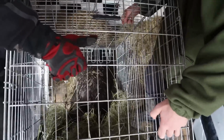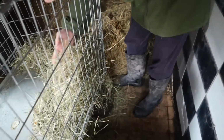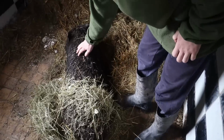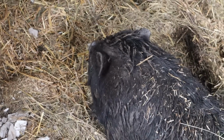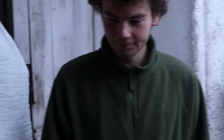I can see. They're getting it out. You're not leaving the back legs in it. It's just a slop. She's real calm. He's in a real shock. What do you think of this, Alfred? Pig doesn't look very happy.